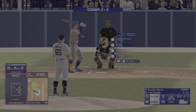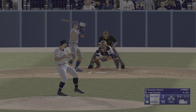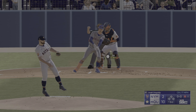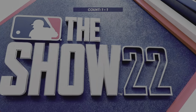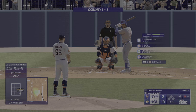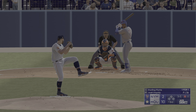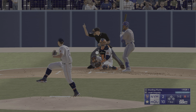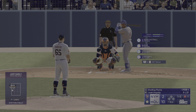Here's Brandon Nimmo. Swings and misses. One gone here. This guy will throw any pitch in any count. 3-2. He goes off speed. Gets the out. Starling Marte up now for the Mets. Picked up a base hit to center his first time up. Next offering is in for a strike.